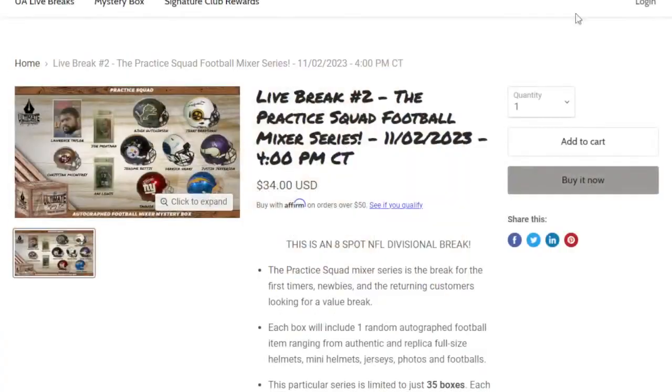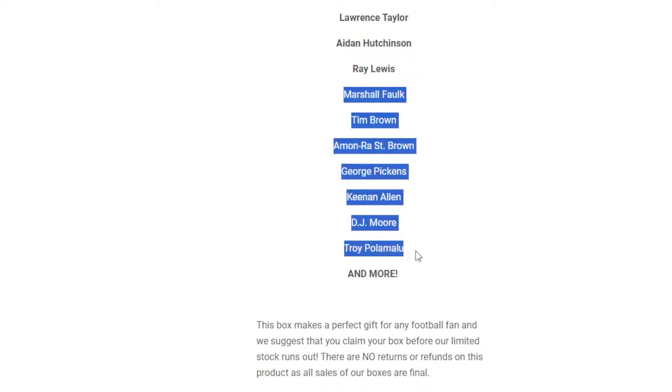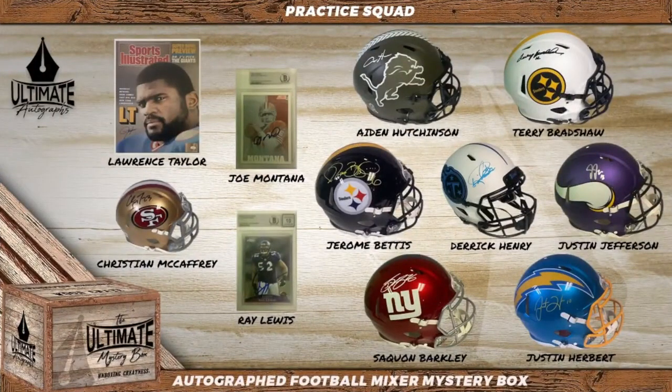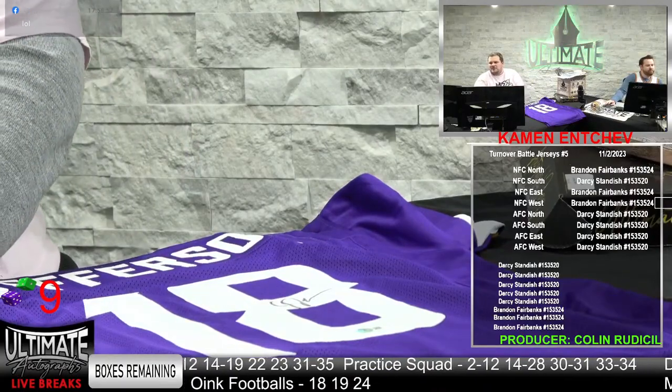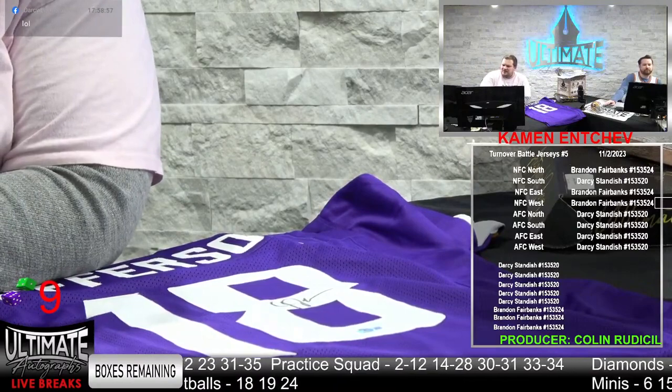Some of the other names in here, Colin. We got ourselves Marshall Faulk, Tim Brown, Amon-Ra St. Brown, George Pickens, Keenan Allen. I think we pulled DJ Moore, but we haven't pulled Polamalu. So the headliner ratios counting these guys, Colin, are better than 50%. It's crazy. And that is pretty good in the practice squad. So, probably have more of those coming up. Still no action on that slab break, though, huh?